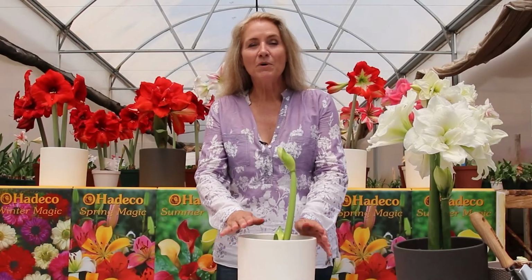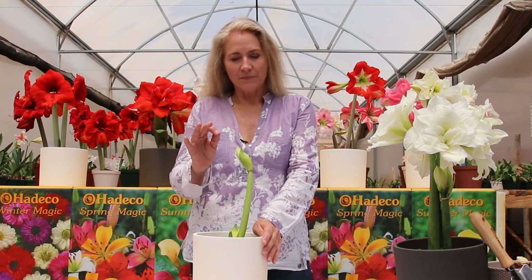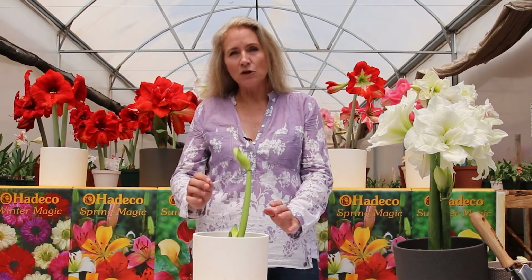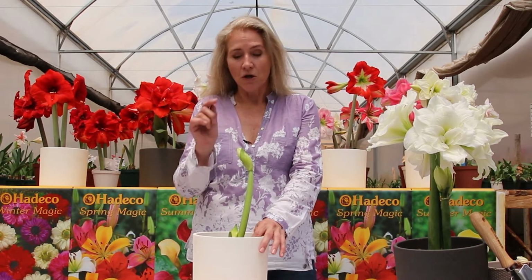Treated correctly, the bulb will keep on producing flowers for years. So if you want to nurture your bulb for another season, well, take it, put it back onto that sunny windowsill, and above all, remember this: you're going to need to keep on feeding it, because the bulb needs the energy to create new flowers for the next season. So you'll be giving it fertilizer at half strength once or twice a month, and keep watering it as well, but not too much, only when you can feel that the top of the soil is dry.